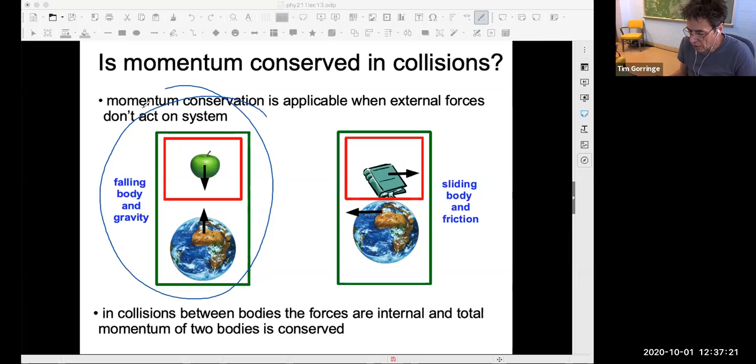If you think of the Earth and the apple together, and their interaction, their gravitational force, that's a complete system. And together, the Earth and apple conserve momentum. If you thought separately about the apple or separately about the Earth, the apple separately doesn't conserve momentum. The Earth separately doesn't conserve momentum. But together, the entire system of the Earth and apple conserves momentum because there are internal forces between the apple and the Earth, but not external forces.